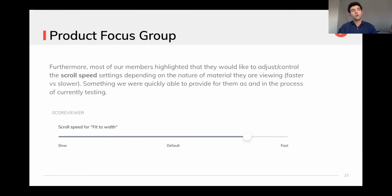But furthermore, they also highlighted something we were not expecting: that they would like to adjust and control more the improvements of this feature, in particular the scroll speed of the music as it moves through, depending on the nature of the material they were viewing. Faster music will need faster scroll speed, and slower music will need slower scroll speed. So we were able to turn this around quickly by providing a user setting to control the speed with a slider, and we're currently in the process of testing this.